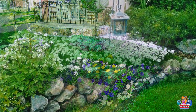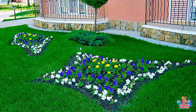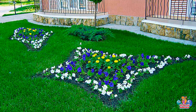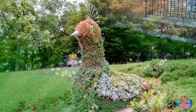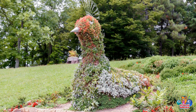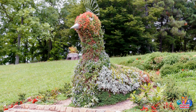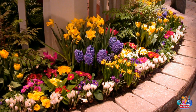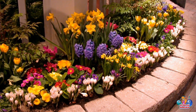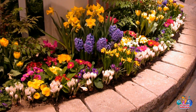How can one maintain a flower bed to keep it looking beautiful? Prepare the soil. Before planting, make sure the soil is healthy and well draining. Add compost or other organic matter to the soil to improve its structure and fertility. Choose the right plants. Select plants that are suitable for your climate and soil type. Consider the amount of sun and water the plants will need.